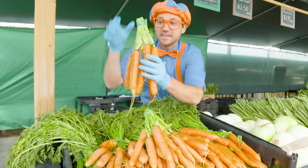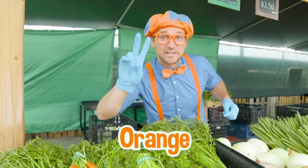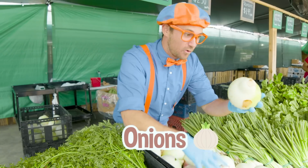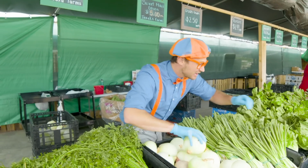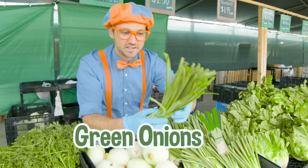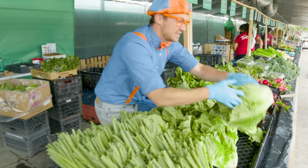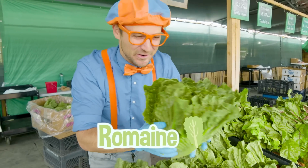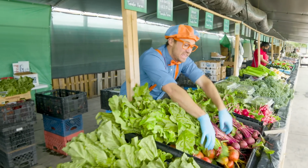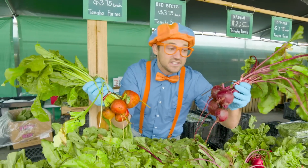Do you see these? These are carrots. They're the color orange. I love the color orange. It's one of my two favorite colors. Whoa, and these are onions. Wow, that is a big onion. And look at these. These are also onions, but these are called green onions. They're both onions, but they look so different. Wow. This is romaine. I love romaine. It's so healthy. I like to put it in my salads. Wow. And these are beets. Whoa. These are golden beets. And these are just beets.